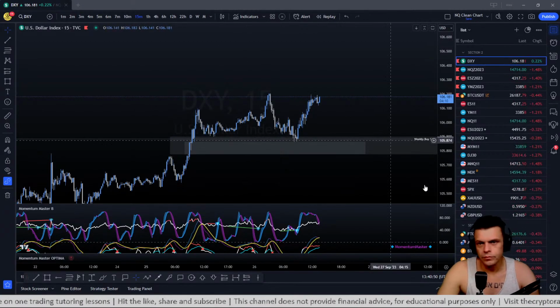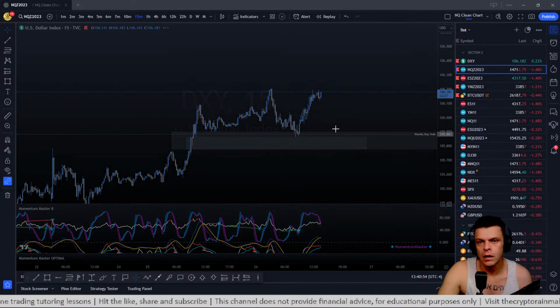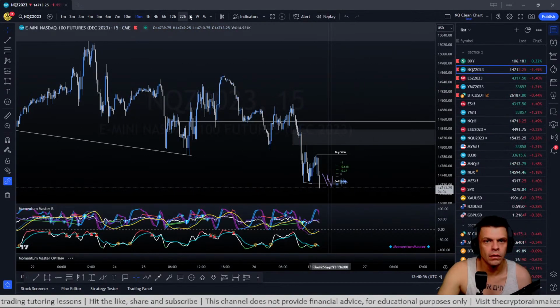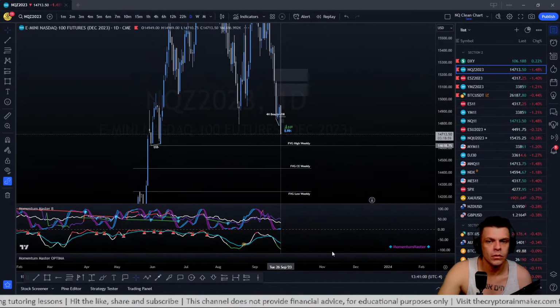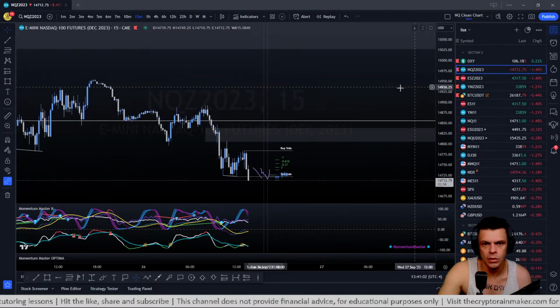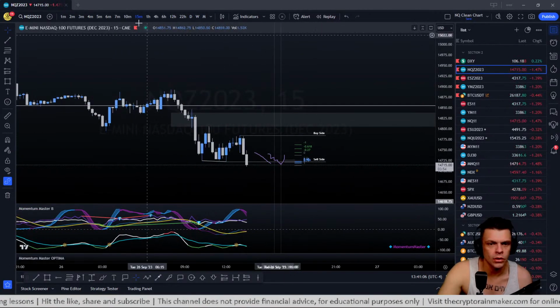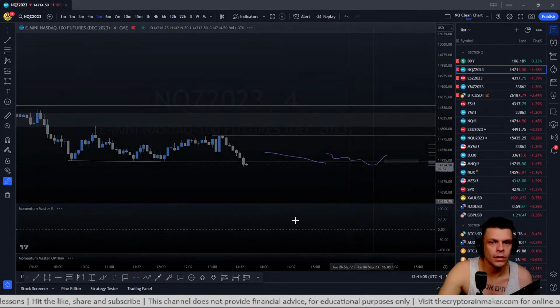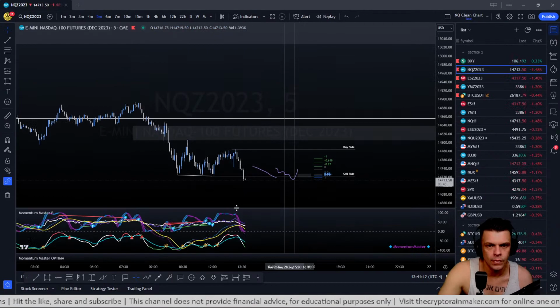Alrighty. Okay, I think that is the analysis for today. Just to recap, I think like we said, the draw on liquidity is to the downside. If you have a look at this 15-minute, so starting to move below these lows that we discussed earlier. So now we ideally want to see it start to displace to the upside.